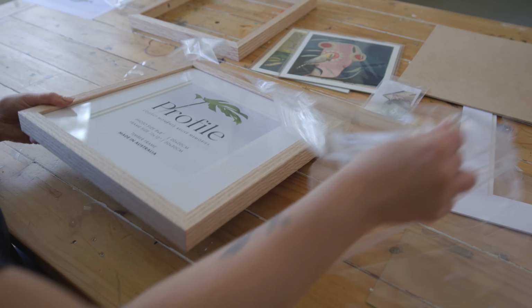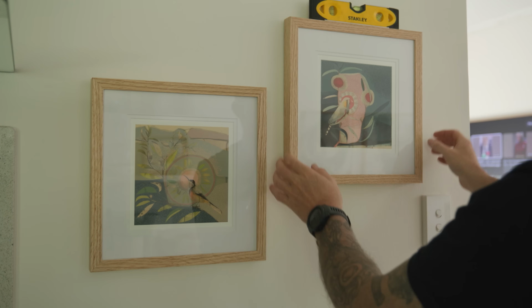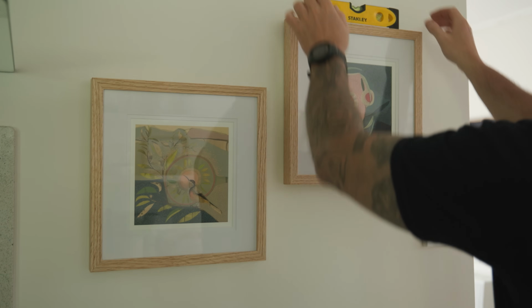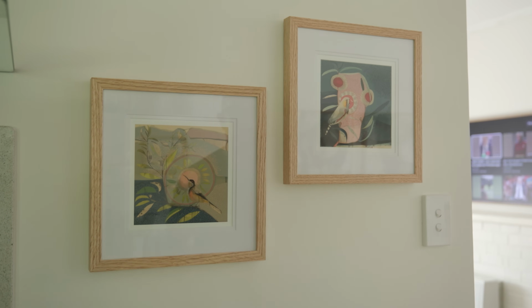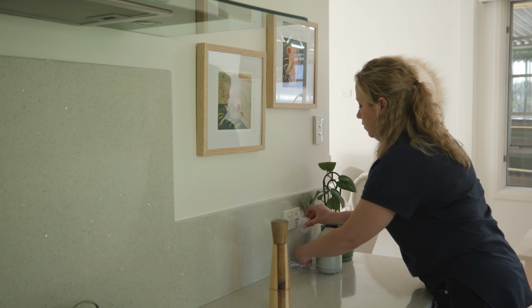So what I'm going to do now is open up the frames which I ordered and get these framed up and decide where I want to put them. And then that will be one little job that I can tick off my quite long studio to-do list.